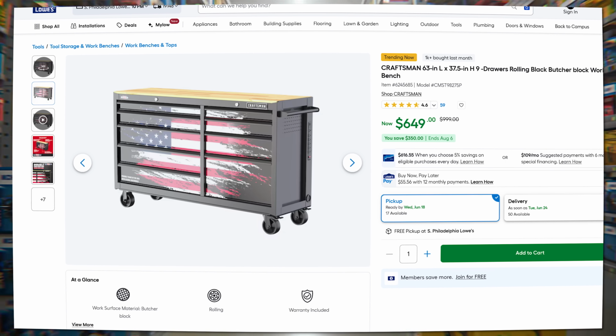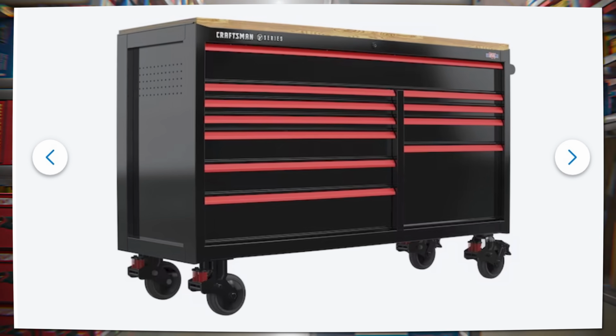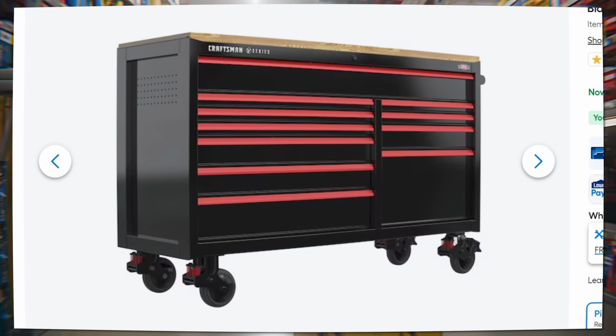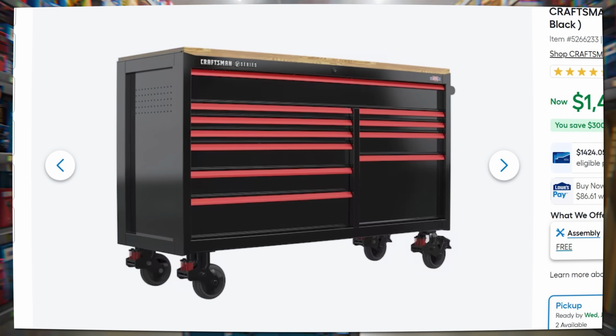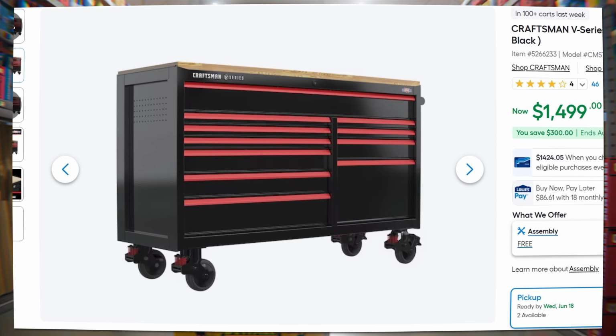But if you wanted maybe a little more storage, Craftsman has their V series. This is a 63-inch wide by 40-inch high, 11-drawer steel rolling tool cabinet. You're saving $300 on this one. It's $1,499 for a limited time, and there's a lot to love about this.